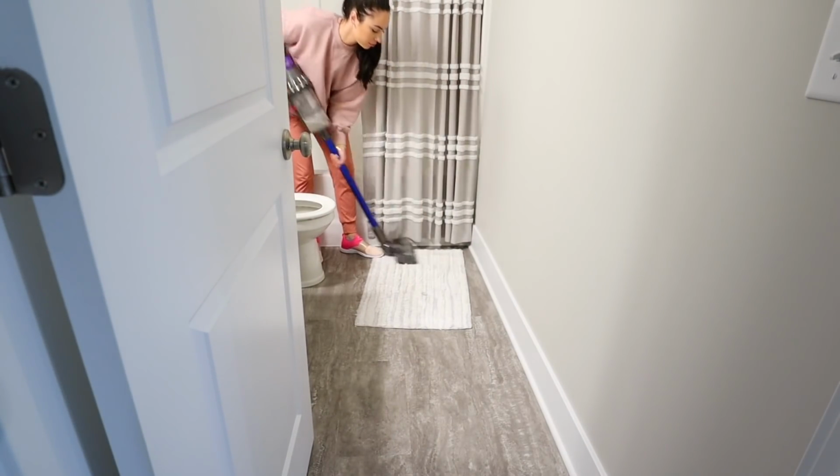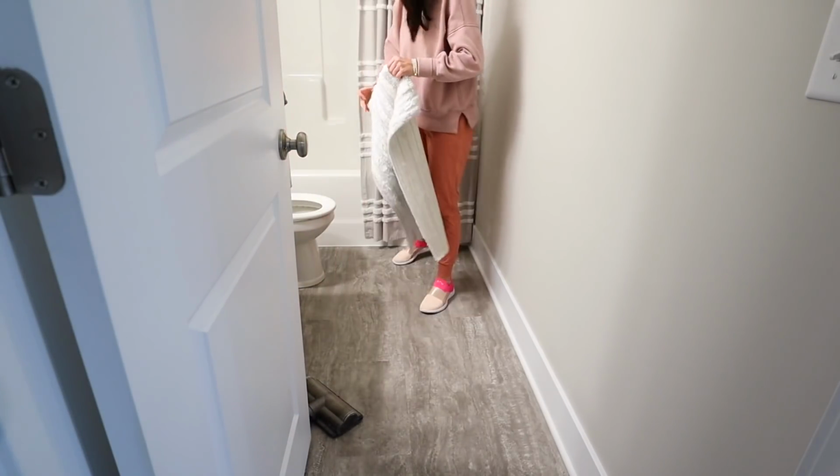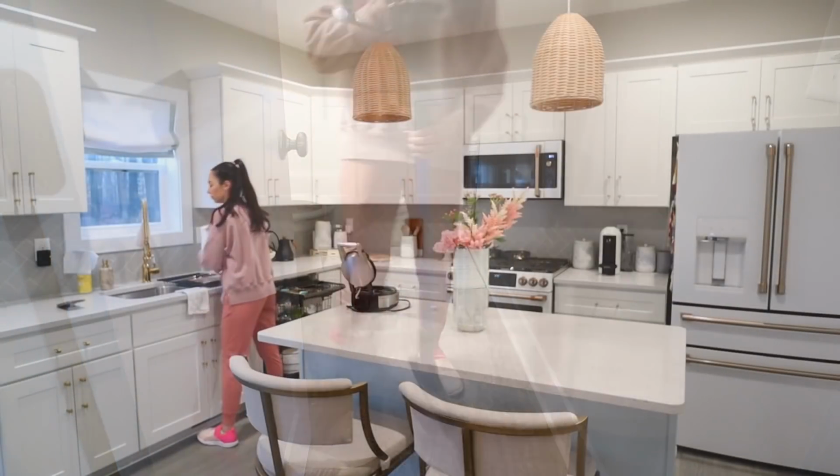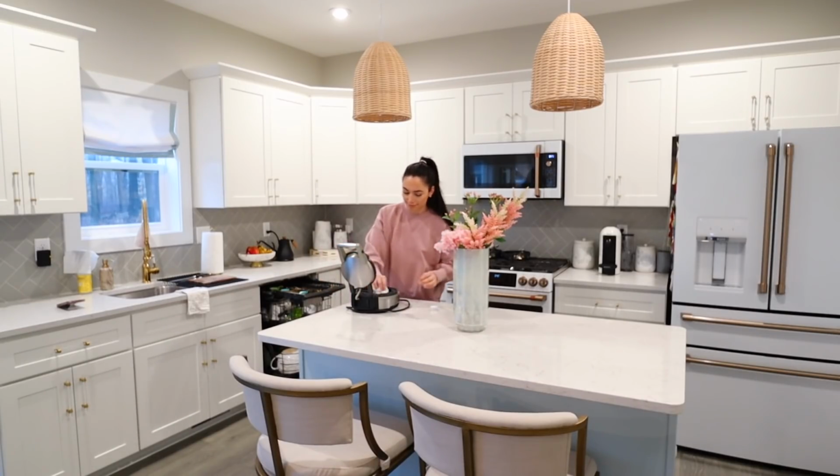The guest bath is also good to go. I cleaned this not too long ago in a video and it hasn't been used since then, so I'm gonna lay down this mat. And now we are upstairs in the kitchen, so get ready for some serious work on this floor.